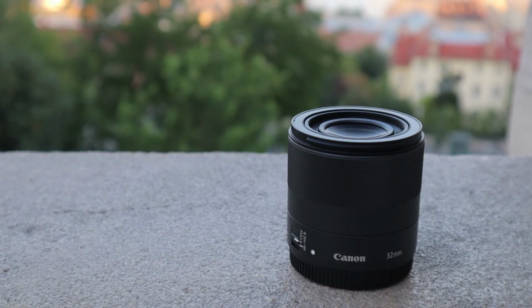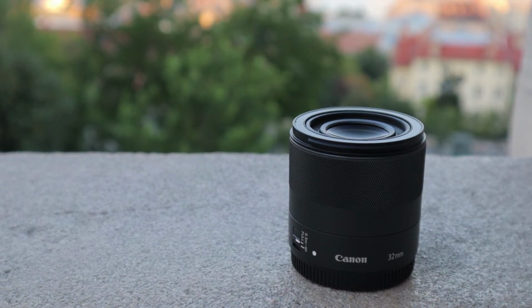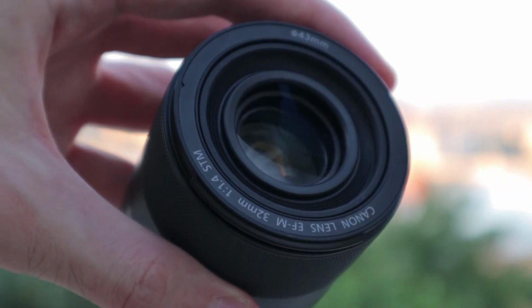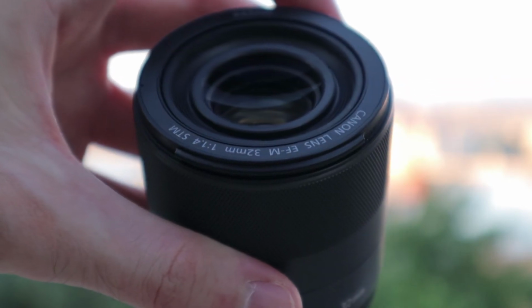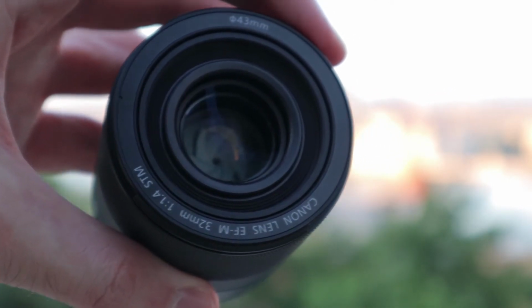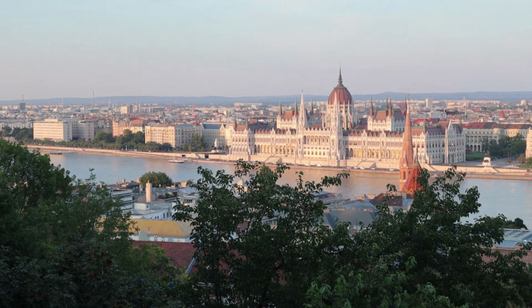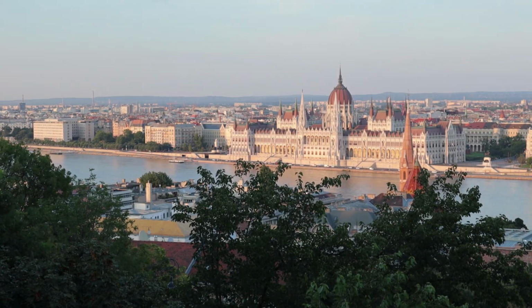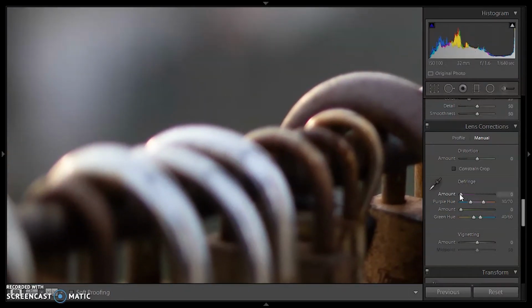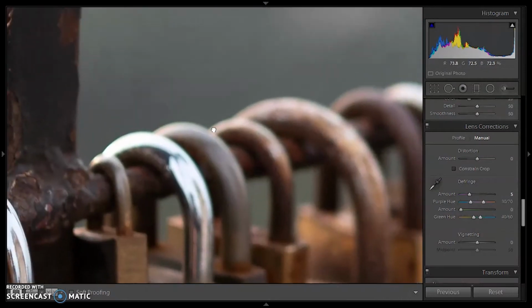Of course, it has a few small optical flaws. First, it has quite a lot of vignetting at f1.4, which I don't really care about. But also, it has some purple fringing or LoCA, which is a bit nastier. It's not that bad and usually easily removable in Lightroom, as you can see here. But it's a bit of extra work, and in some cases, it's really hard to remove it 100%.